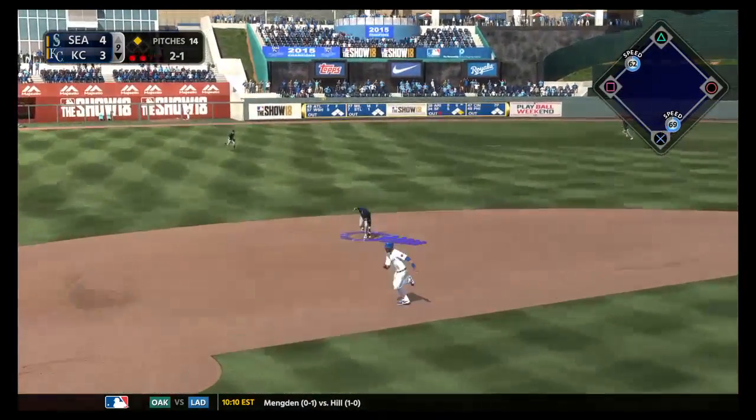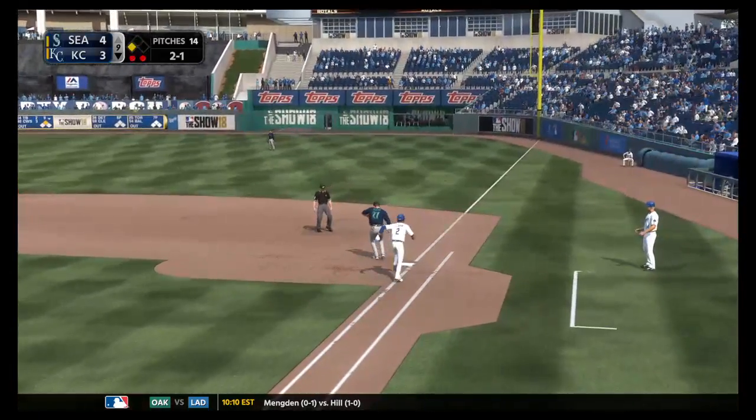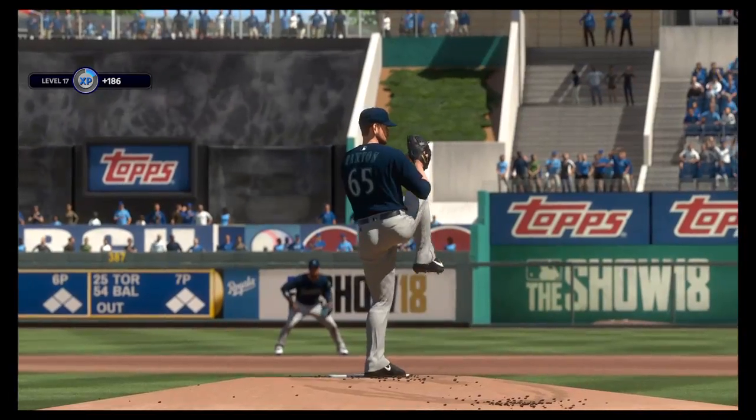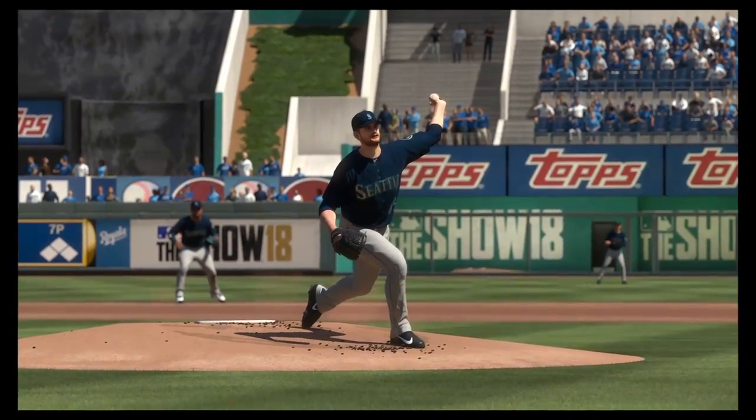Now a swing and a ground ball. This should do it. Mutter has it. Throw on to first to be in time to get him. And the Mariners will add one more to their winning streak as this ball game is over.